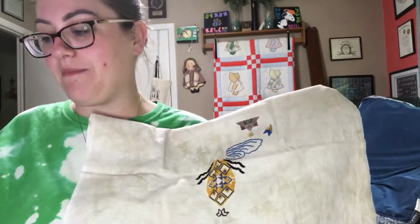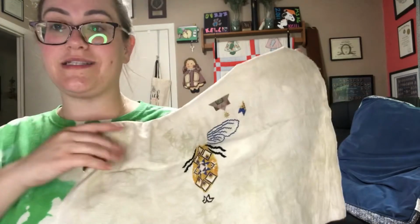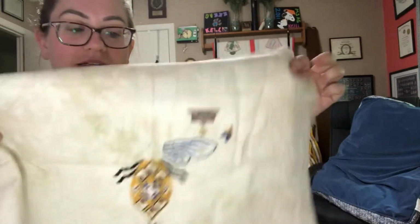This is on a piece of 16 count Aida on sand. And this is a really good fabric. I will probably pick this out at some point in time to be able to use it for something else. And I will destash the pattern.